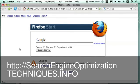Welcome to chrislinford.co.uk. This session is about getting search engines to find your site. We're going to be showing you how to enter Google so that the Google search engine can find you.